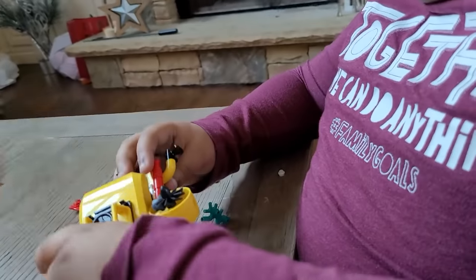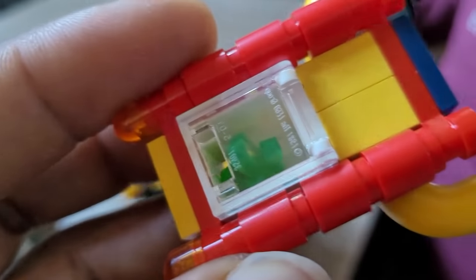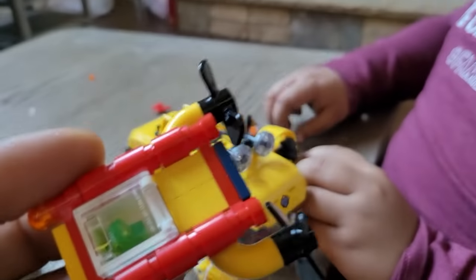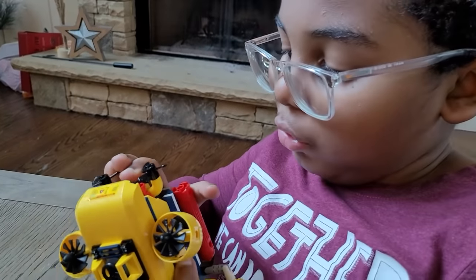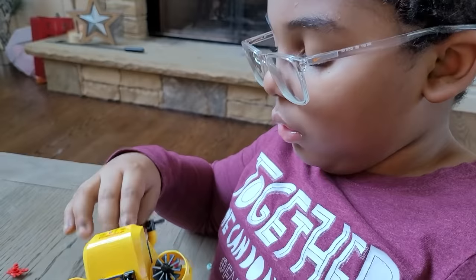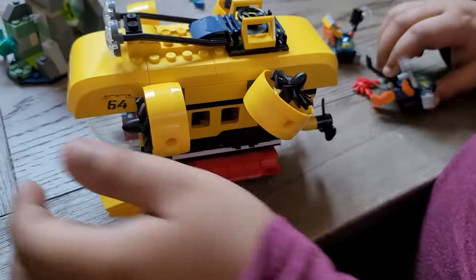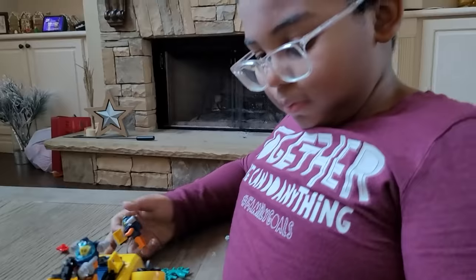Oh, so the gem is locked inside here? Yeah, but you can open it easily. And also they spin. So when this opens, I'm pretty sure that I can capture the monster. I'll destroy it. Then put it back in here. But they just gonna put it right there. You did a good job, son. Give me five.